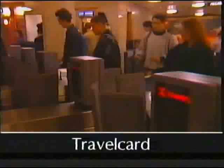Unfortunately, the longer a journey is, the more it costs. But you can buy something called a travel card. Once you've bought that, you can make as many tube and bus journeys in a day as you like, for free.